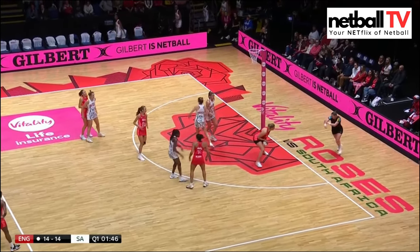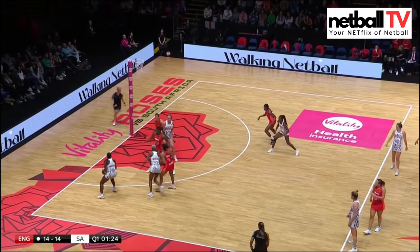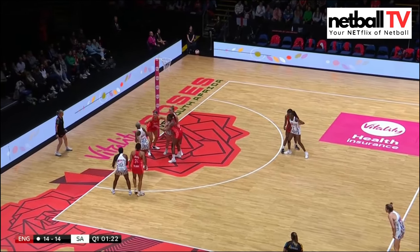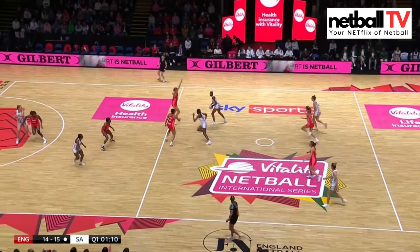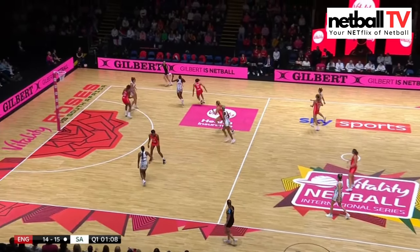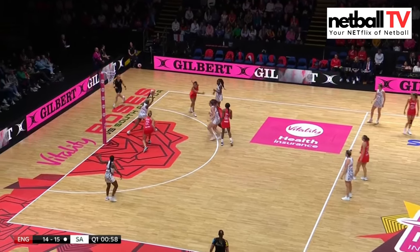Okay, Cardwell, lovely space, but unfortunately she got called for contact. So South Africa have an opportunity here to go in front. Maseko is going to go out from long range. Beautiful goal from her. With just over 1 minute left, South Africa have taken the lead and have the ball in their attack. Can they make a two-goal buffer?